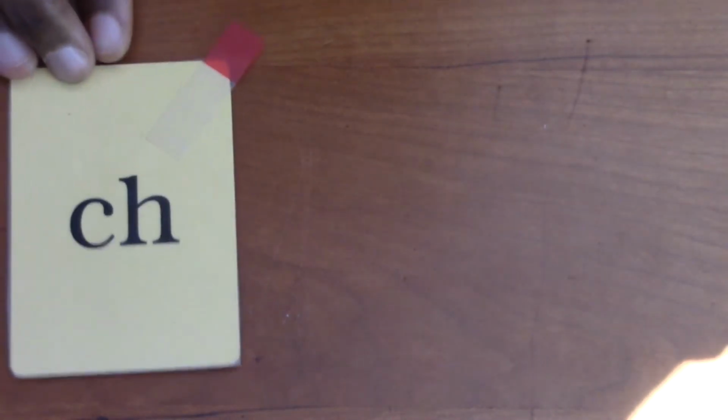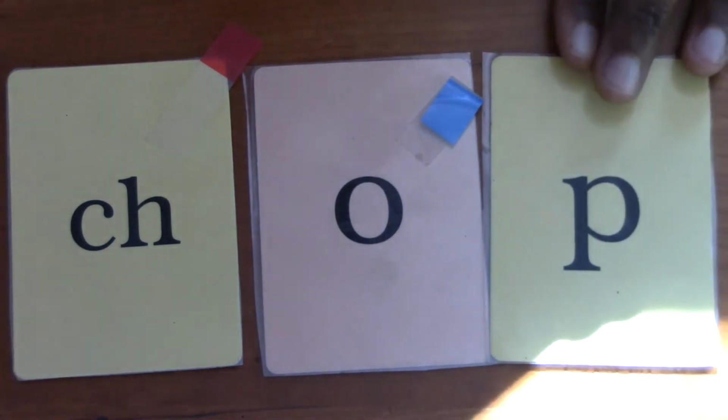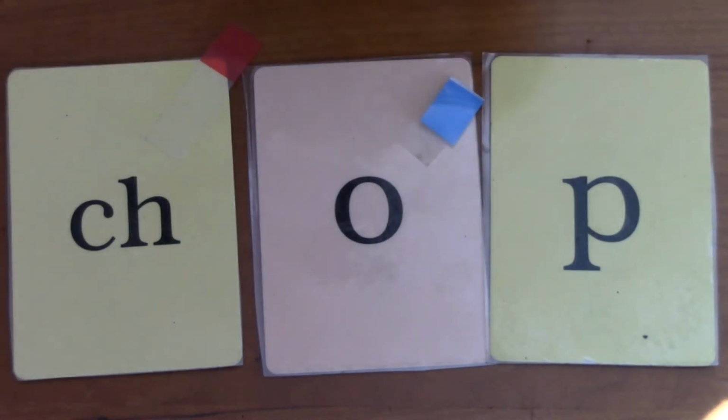The next word we're going to build or write down is the word chop. Chop. Are you ready to check your answer? Chop. Ch, chop.